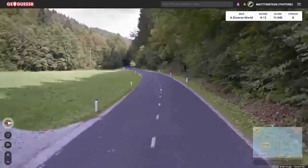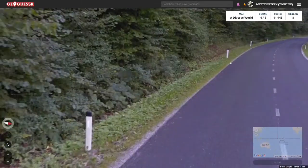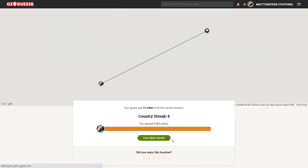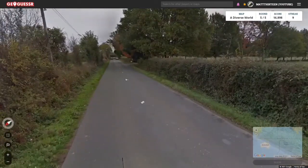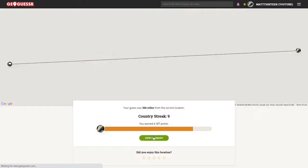Here, the bollards, you see, black caps and white on the back, which is Slovenia. Here, this one, you can see some very small dashed lines, which are typical in France.